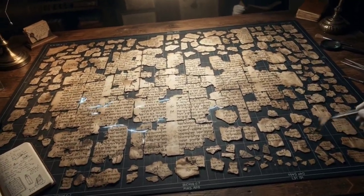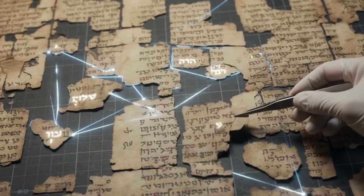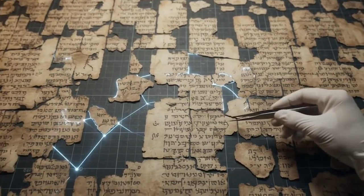Even today, the Dead Sea Scrolls continue to present mysteries. Some fragments are incomplete, some texts remain difficult to reconstruct, and researchers are still learning more about the people, communities, and history connected to them.